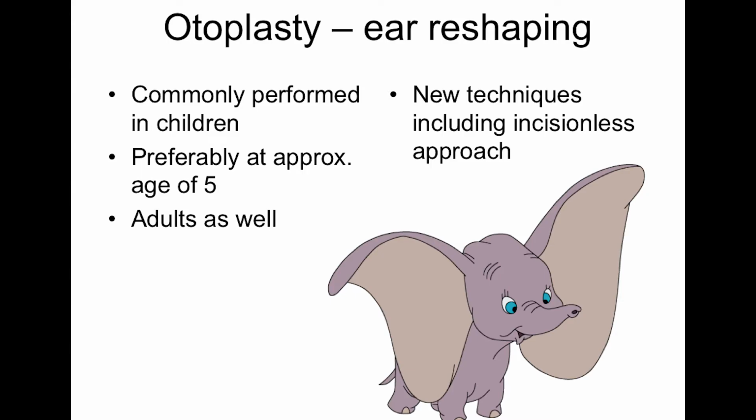Certainly some of the more challenging cases that I do because each nose is so different from every other nose. Here's another kind of fun one that I'll show you a few pictures. It's called otoplasty, and many people are surprised when I say, oh yeah, I did a cosmetic procedure on a 5-year-old. But occasionally this is something I do for patients who are adults as well.